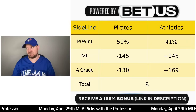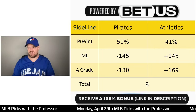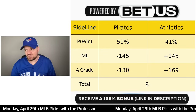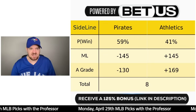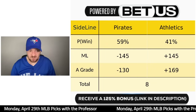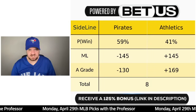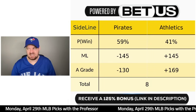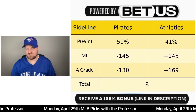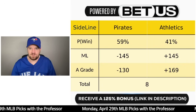The model says the Pirates should be favored, and right now they would be in the threshold for the A grade, which is minus 130. So long as you're minus 130 or better, we fire away on the Pirates. As good as that A's bullpen has been so far this year, I still think the Pirates bullpen is a little bit better. As much as I'm not high on Bailey Falter, I still think he's the better starting pitcher. And as much as I'm concerned about the Pirates offense, the A's offense has looked just as concerning. So it's hard not to like the Pirates here. Again, the model says they win about 60% of the time, and the price should be much higher than the current number I'm seeing. So it's Pirates or pass there, as long as you get minus 130 or better.